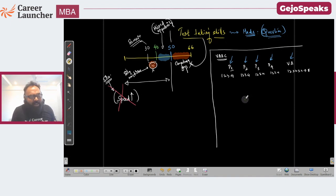How am I saying I don't want a passage? Why am I even starting with that point of view before I even start taking the test? Why am I deciding I'm going to solve three passages, I'm going to solve two passages? I don't know what the paper is going to be. I don't know what the level of difficulty is. So why am I starting from there? Because I've already decided that मेरा औकात नहीं है, मेरे पास वो औकात नहीं है कि मैं चार पैसेज करूं. मेरा औकात तीन पैसेज का है, मेरा औकात दो पैसेज का है.